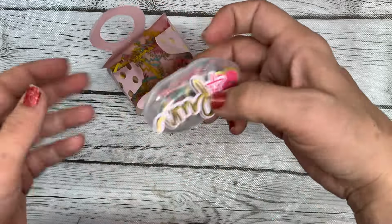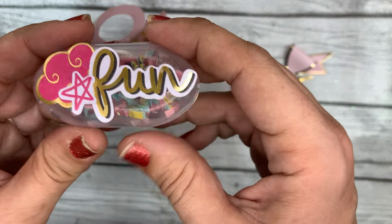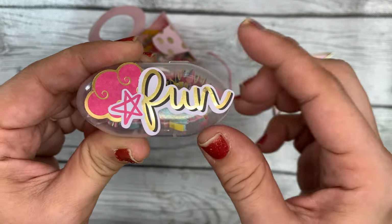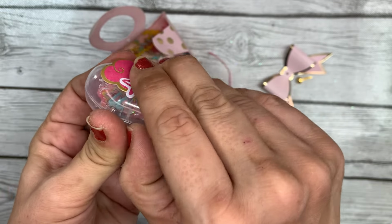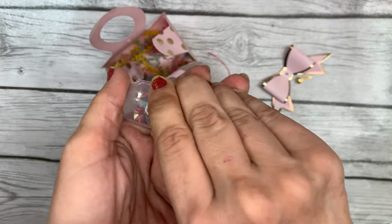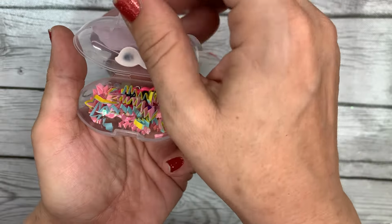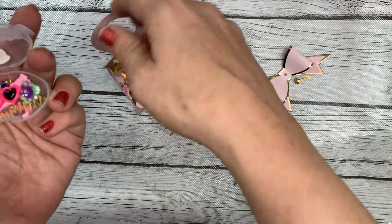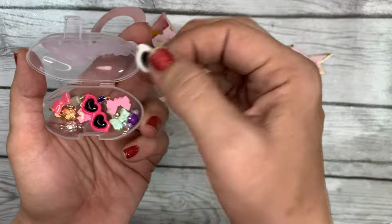And what is this? So we have this little container that she's embellished with some ephemera pieces that says fun. And inside, is it a mini embellishment box? I think it is. Oh, yes. There's a few pieces of shred in here. Let me get those out so we can see the goods.